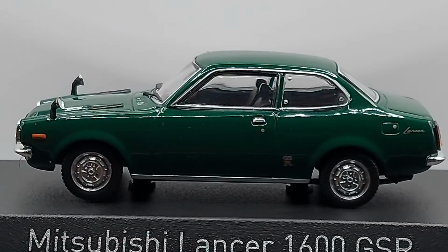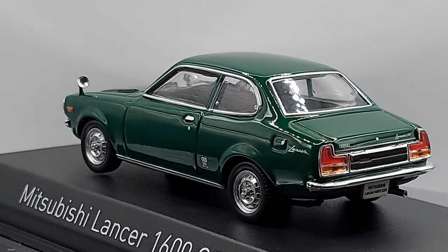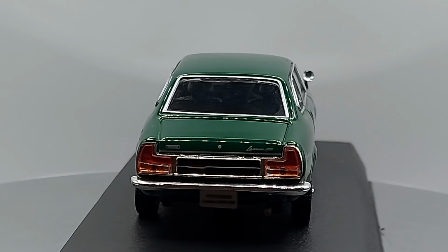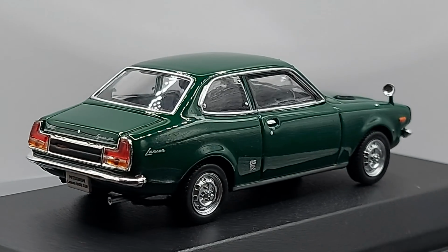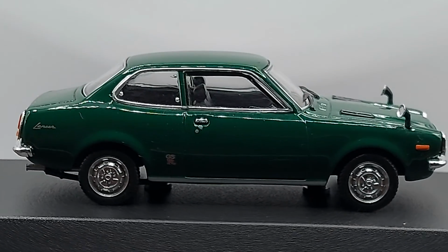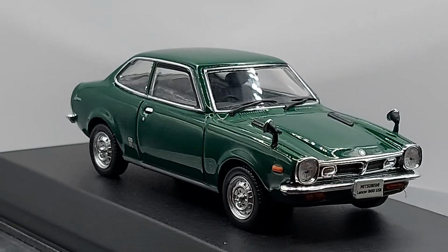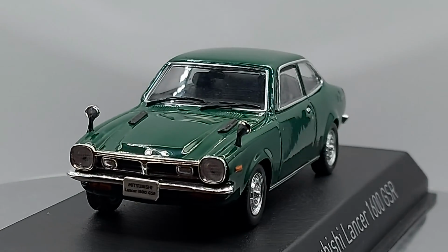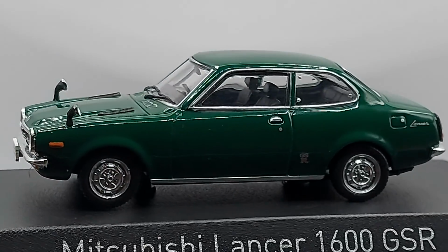Alright, guys. As I was reading a little bit more about this car, the reason Mitsubishi came out with the Lancer was because they had a gap in the compact section, between the Minica, which was a K car, a small car, and the Galant, which was already a mid-size. So they needed something in between, and they came up with the Lancer. And this is how Mitsubishi started with the rallies back in the 70s, with this model specifically, the Mitsubishi Lancer 1600 GSR. This is the car that came out back in the 70s as a rally car.